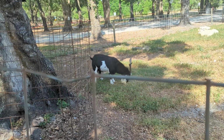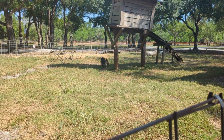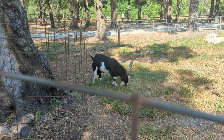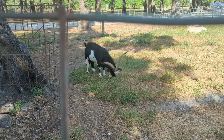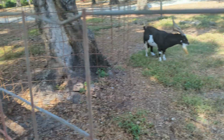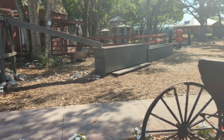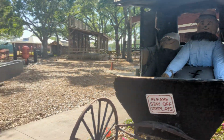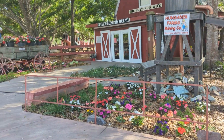Here are the goats up close. There's one and 3 over there. Hey, goat. You gonna come say hi or no? No, too busy eating. And over here, petting zoo and ice cream thing. Yeah. Let's see what kind of animals they have. I feel like there's like a glare everywhere. I bet this will be cute, like during like the fall time.